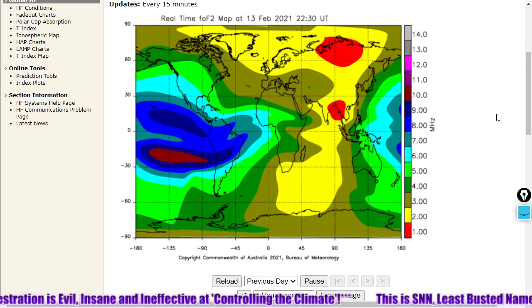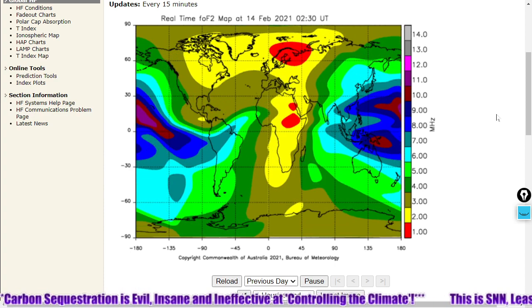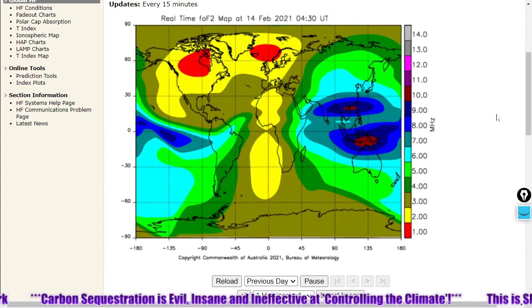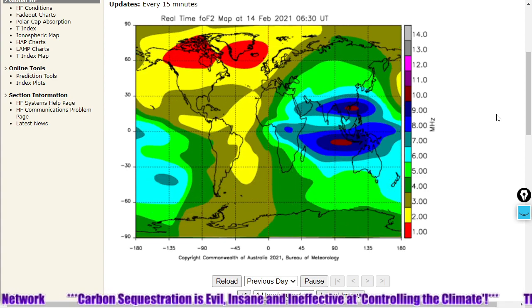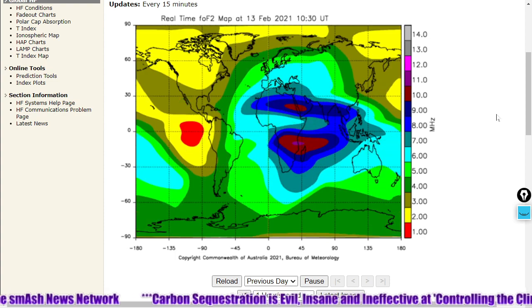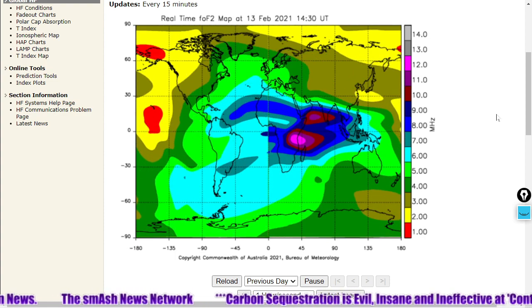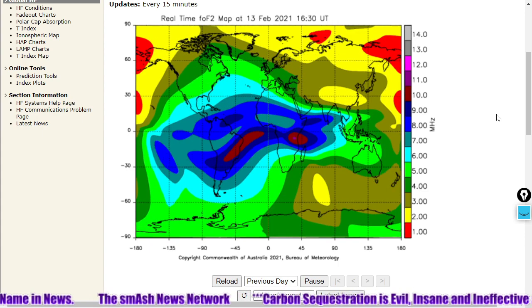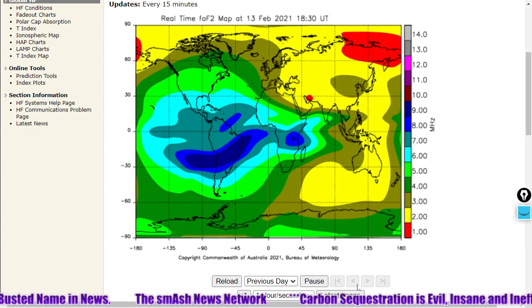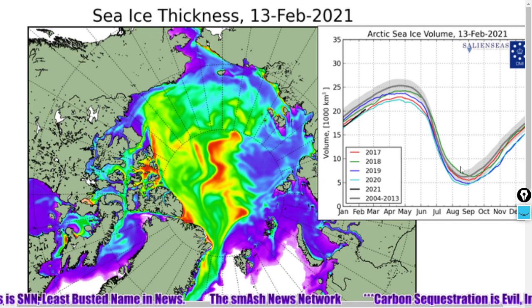Next, looking at the ionosphere, here's a map of the frequency of vibration of the ionosphere. You're looking at megahertz, so millions of vibrations per second. Ionosphere looking pretty normal here. There's the latest image coming in at 11 o'clock, as we're pretty late today.